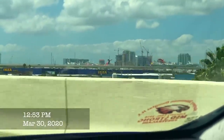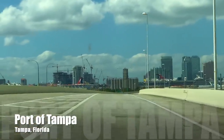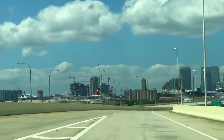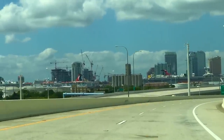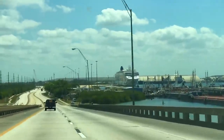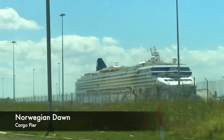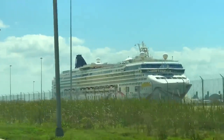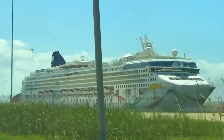We are finally back in Tampa. Tampa is very interesting right now. The ships are coming in and literally staying there for quite a while, kind of like what Miami's doing. But like I said, you don't really know when the ships leave, so it's hard to pinpoint when they're going to go out. But the good thing is, if they do sail, they sail at 4 o'clock because they have to time the bridge with the tides to fit under.